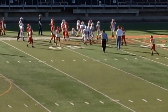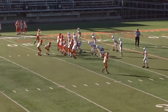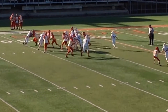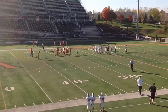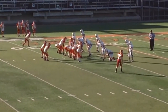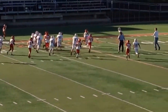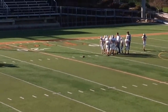Pitch out along the left side is Duke Bravo. Bell hands off to Manick. Bell hands off along the left side, third and a long one for the Chiefs.